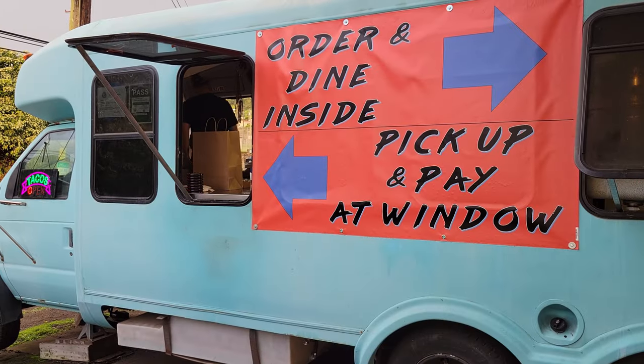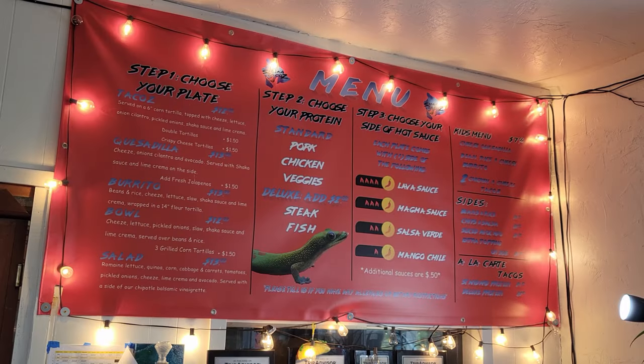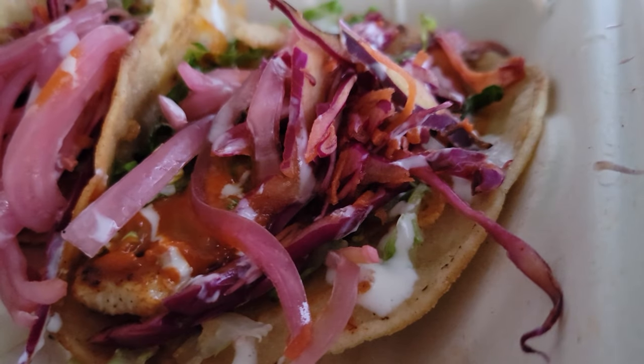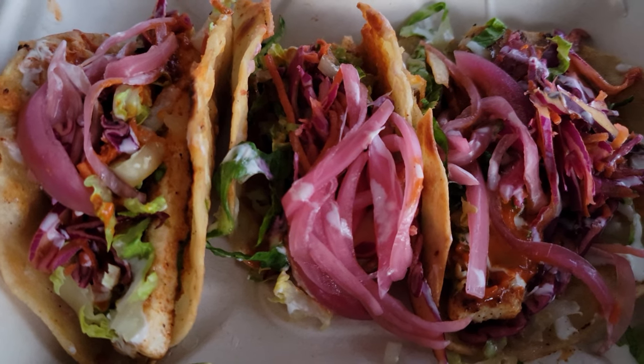It seemed like everywhere we went on the island, people kept talking about Shaka Tacos. So, that's what we got for dinner. I got three fish tacos with the lava sauce, which, yes, is very hot, and they did not disappoint.